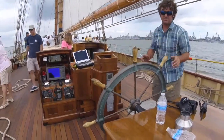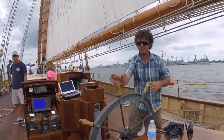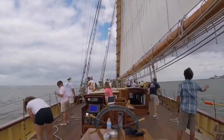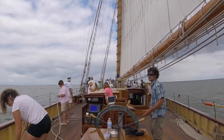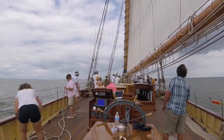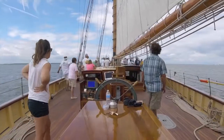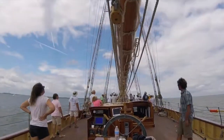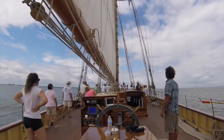We sailed along the river for a while. We're greeted very fondly by the other local ships, who are happy to see the Virginia on the water again after her restoration. We tacked, and we sailed back.